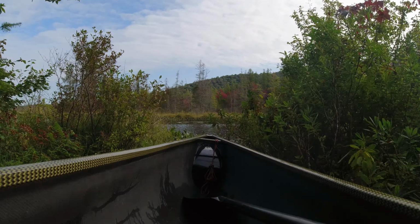Coming back into Bog Lake, get the wind in our face. All right, back across Bog Lake. Gonna do the portage back to Clear Pond. Take a little break. All right, I'm looking back into Bog Lake, and I'm just about to do the just under half mile, it's probably 0.4 mile portage back over to Clear Pond.